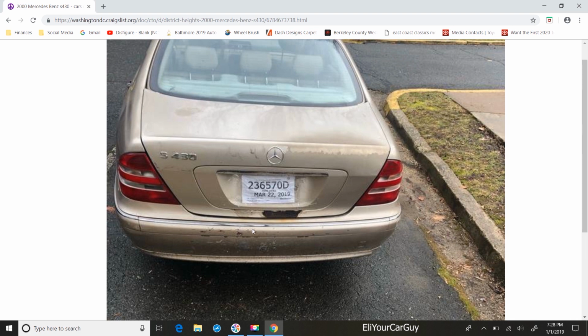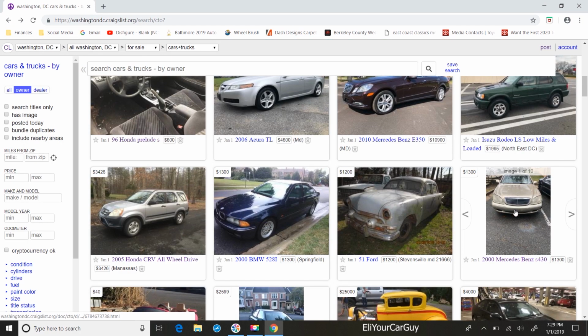If they're selling it before the temp tag runs out, chances are there's probably something pretty heavy wrong with it. Looking at the back, the bumper is all scuffed up here. Temp tag is good until March 22nd. Temp tags are commonly good for 60 days, so chances are he just bought that December 22nd, which you can see here. It's the 1st of January, that's a little over a week ago, 8 days ago. That Mercedes right there is something you're going to want to steer clear of, even though the price is cheap.